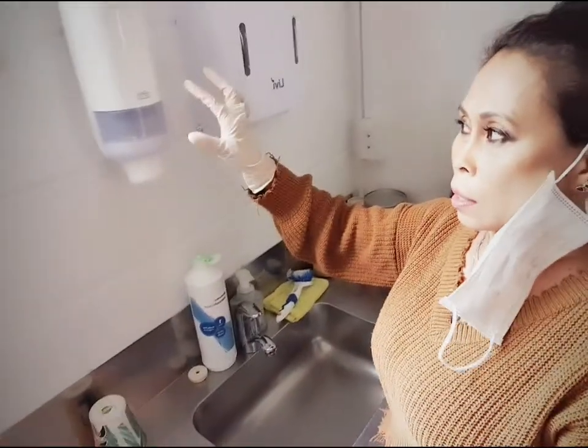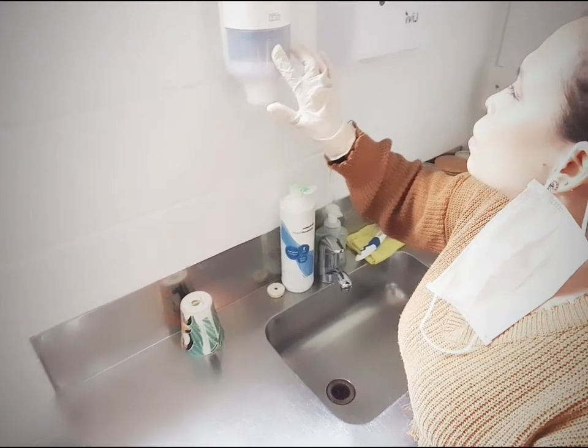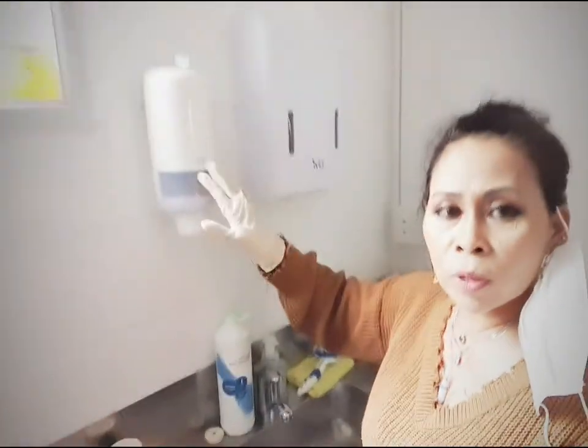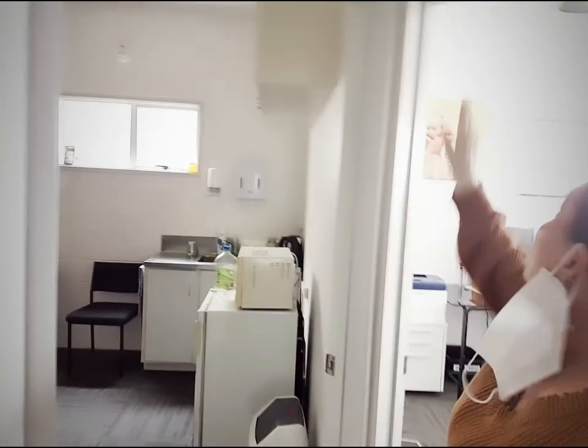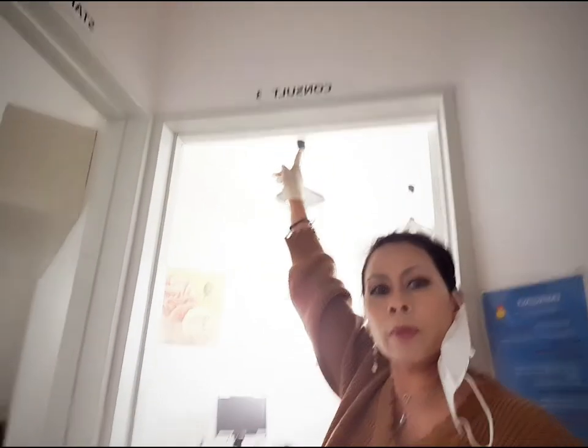We've got a foam soap, and we've got a paper towel. So that's very, very basic. Over here is consultation room 3. So that's what it's like.